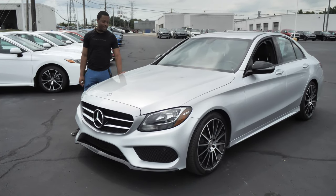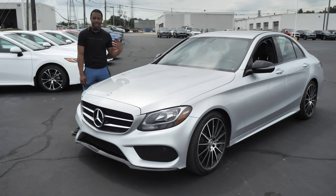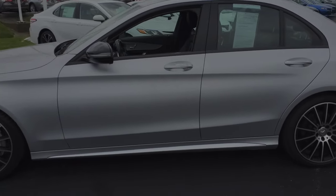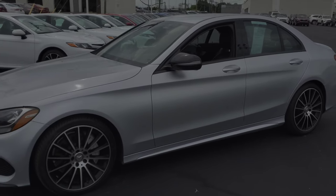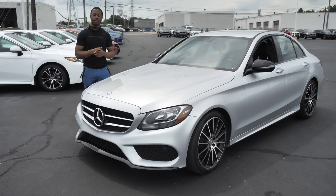All right, guys, we are in front of a 2016 Mercedes C300. I have personally never been in a Mercedes. This is actually gonna be so cool for me personally, but we gotta keep it car audio related. So we're gonna hop in here, try to figure out how to use the sound system, get Bluetooth connected, and then we're gonna play those same songs we heard in the Avalon.